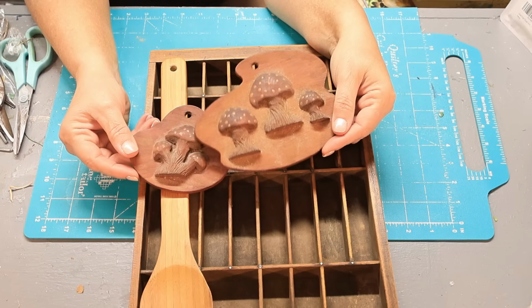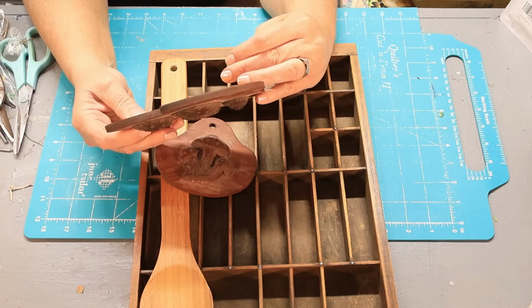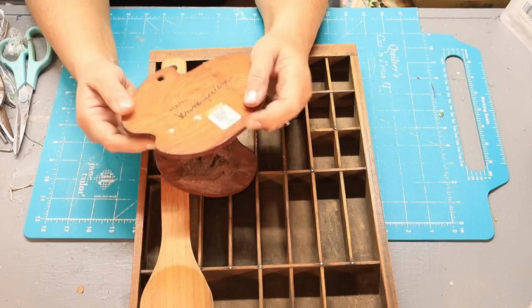I looked up those printers trays, and that particular one was selling for about $125. I also found these mushroom things. Like, what are they? I don't know, but they are hand carved. They still have a sticker from Goodwill on them.